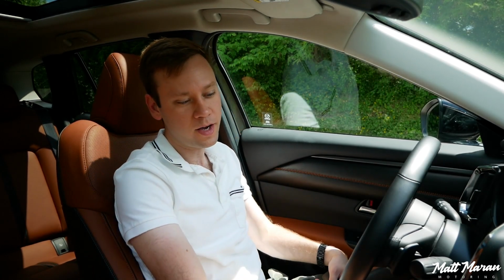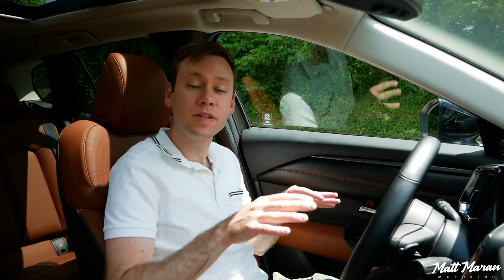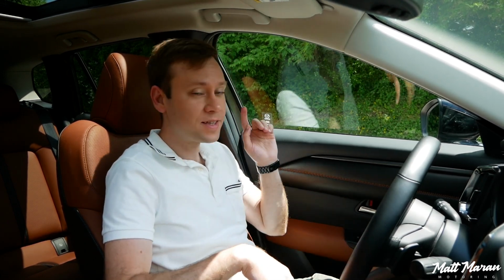So you just leave the key in your pocket, hit the engine start button, and it starts right up. If you're curious to hear about the interior in the CX-50, my wife and I just did a full in-depth interior review on this vehicle. So I'll link that above. You can go watch that if you want to hear all our thoughts on this interior.